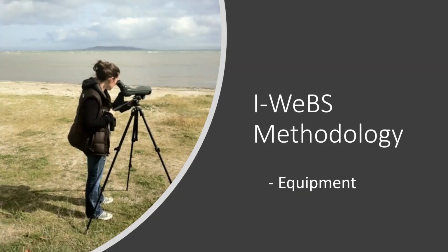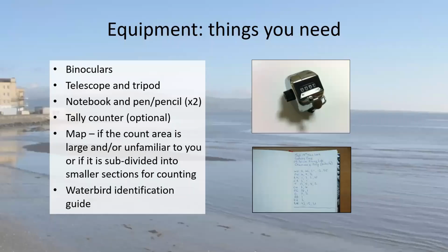So then the actual methodology and what you need. Well, some of the most important things are optics, because waterbirds are incredibly difficult to survey with the naked eye. Certainly at a lot of these sites, they are completely impossible to survey without a telescope, let alone binoculars.